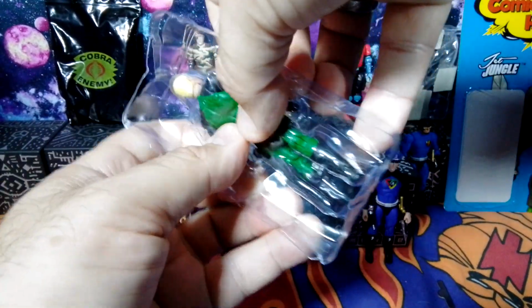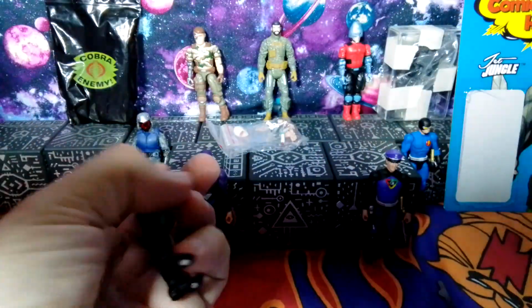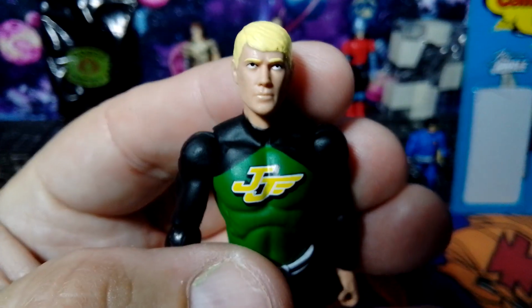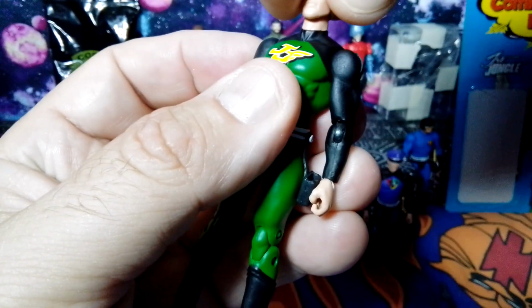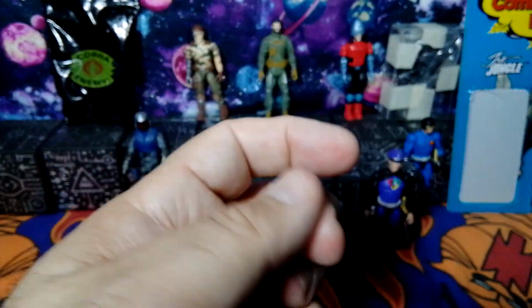Should be able to pop him right out. And we're going to go over the accessories first. But here is the figure. Now, this particular guy, he's kind of looking up in the sky. There must be something up there. He's on a ball joint. So if I put his head like that, he should be able to go pretty good there.